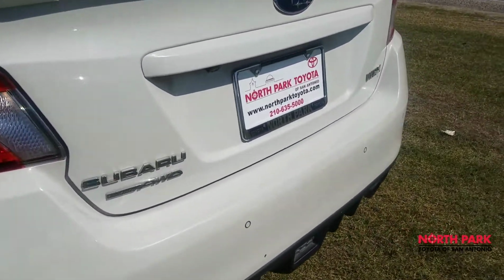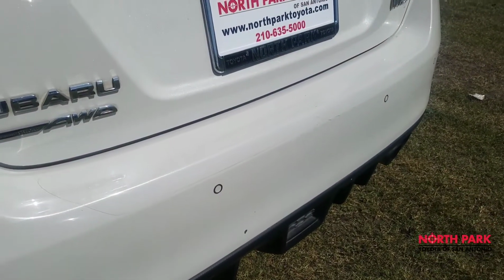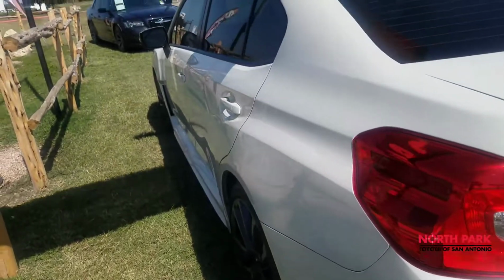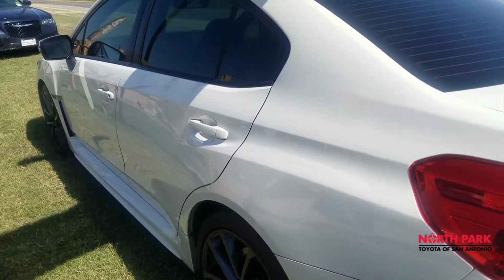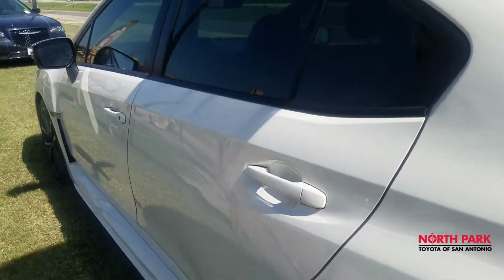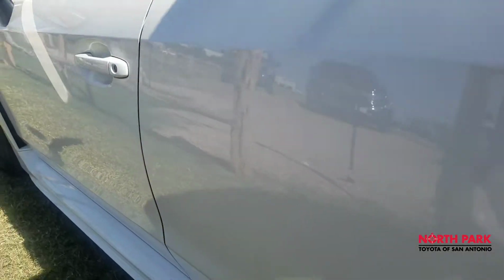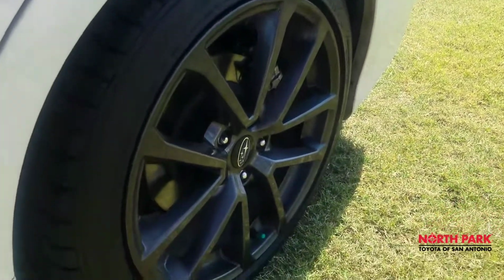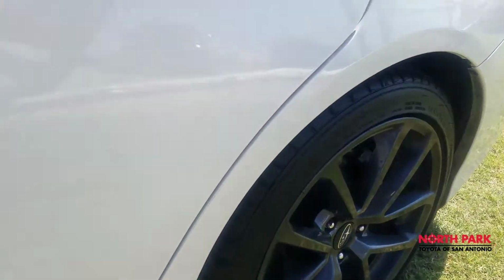Here on the rear bumper, little paint chip there. But so far, nothing else as far as damages go. Wheels are in excellent shape. No signs of road rash, curb rash.